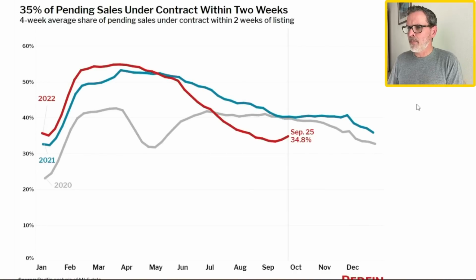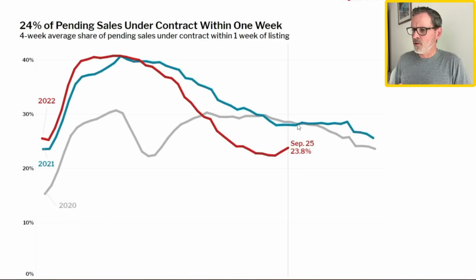Meanwhile, approximately 35% of pending home sales went under contract within the first 2 weeks of hitting the market. In other words, the home seller accepted an offer from a home buyer within 2 weeks of being listed for sale. So about 35% of the time that occurred, which of course is below last year's levels, also below 2020 as well, when the share was approximately 40%. Also, approximately 24% of pending home sales went under contract very quickly within 1 week of hitting the market, which is also below the last couple of years, when the share was approximately 28%.